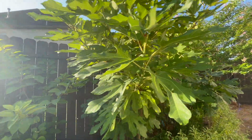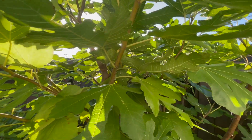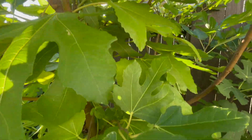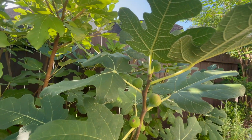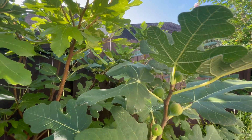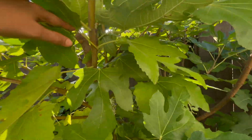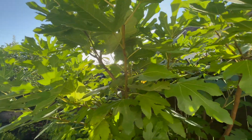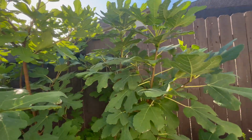This one is a fig tree. This one is a Little Miss Figgy, which is not little by any means. You can see figs there. It is my biggest fig tree. Believe me, this fig and the Chicago hardy fig, which is this one, were both planted at the same time. This one is supposed to be a dwarf fig. I guess it is loving its life here. I'm not complaining, but it's huge. And this one is the Chicago hardy, as I told you.